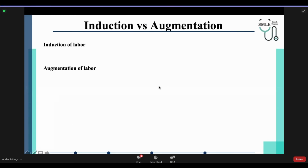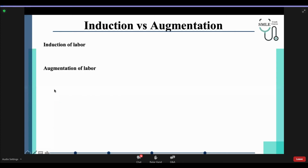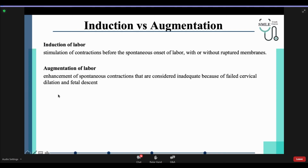Now, the last thing I want to explain is, because here it says augmentation of labor, what is induction? What's augmentation? Induction is you induce, or you make the labor happen. You stimulate the contraction before the onset of labor. So no contraction, nothing is happening, and what you're trying to do is induce that. Augmentation is when there is labor, but you want to augment it. You want to help it. You want to speed it up.